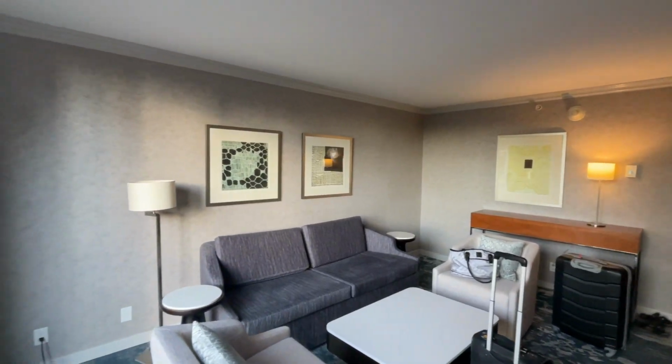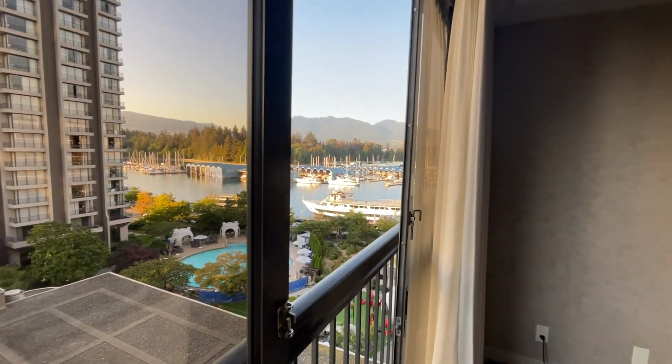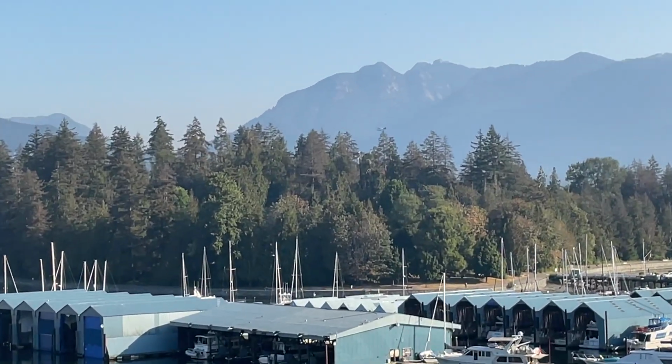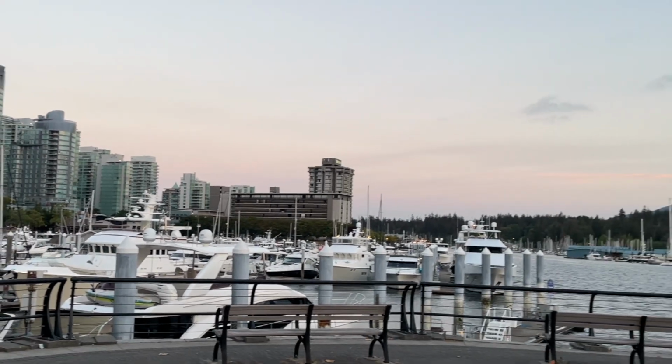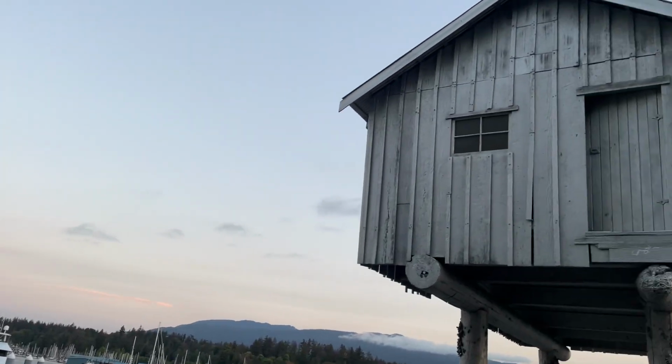The hotel was full, so this was the last junior suite they could offer. So quite happy with it. Other than that, that's it. 701 of the Westin Bayshore, right on Cole Harbour, right here in beautiful Vancouver.